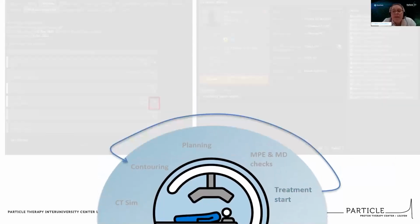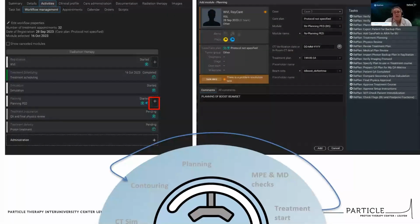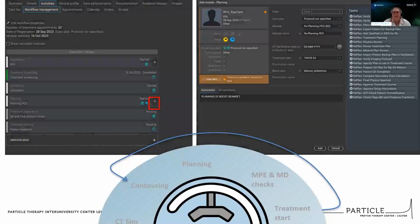Yes. And here you see me doing that. Basically, in the workflow management tab in RayCare, we click on the planning plus button, and you can simply add this replanning workflow. So this parallel workflow consists basically of the same RayCare components as our initial workflow, going from contouring, planning, MPE, MD checks, all the way to treatment start.